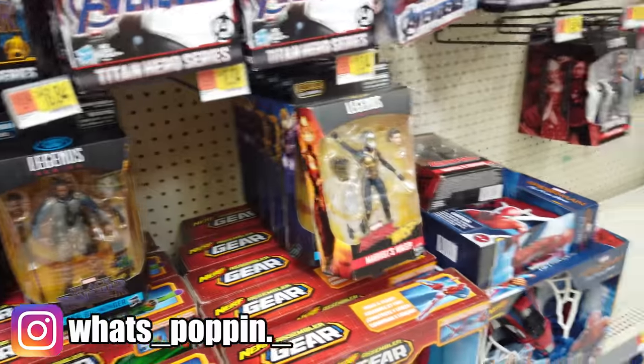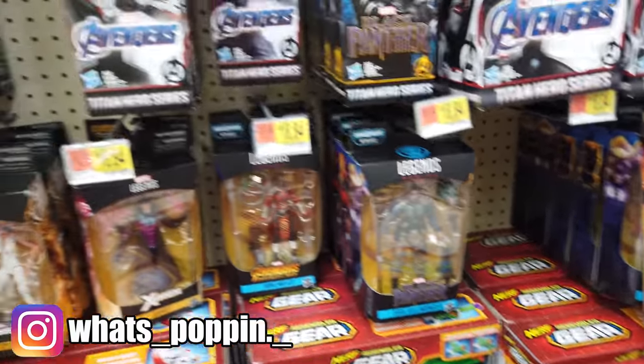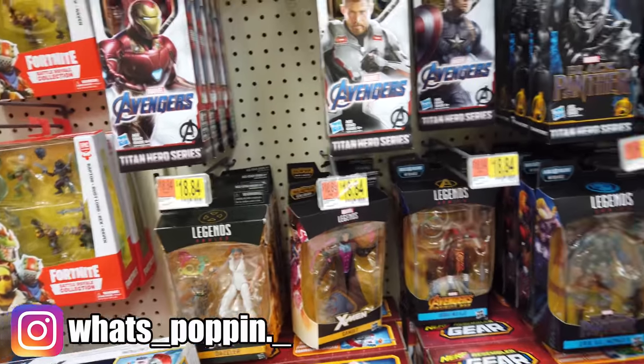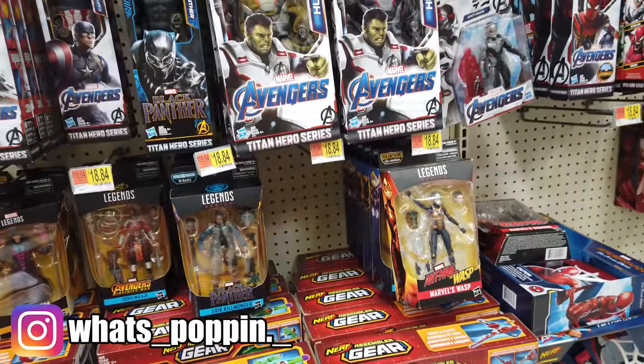Do any of these look like Captain America to you? What the fuck is going on?